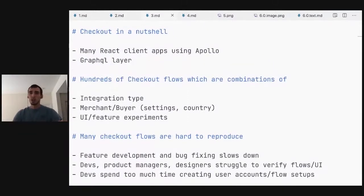So let me give you a little bit of context. Our checkout app is a React application, which uses Apollo as a GraphQL client. And on the server, we have our GraphQL layer as a Node app. Nothing unusual, right? But the problem is that checkout itself is very complicated and involved. There are hundreds of different combinations of interface and user flows, depending on the country, user settings, type of integration, experiments, and so on.